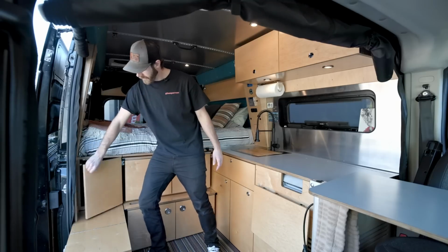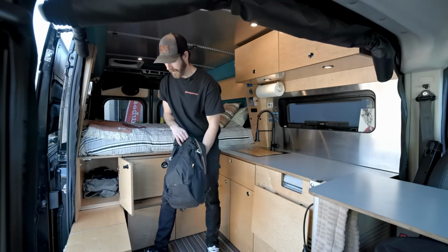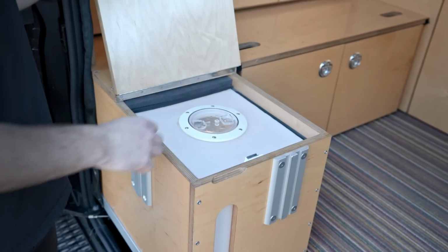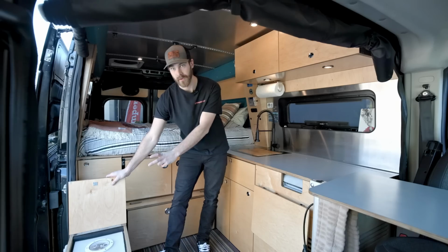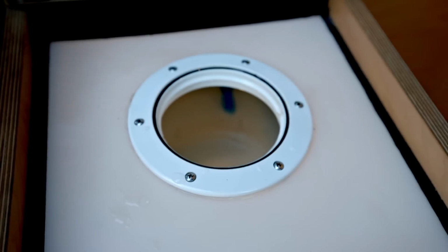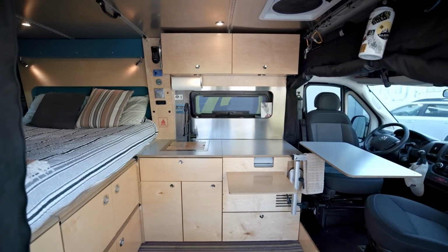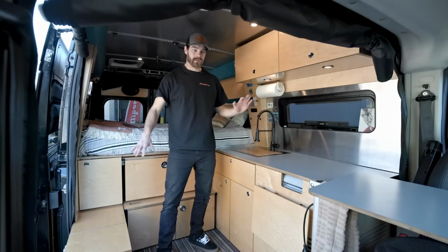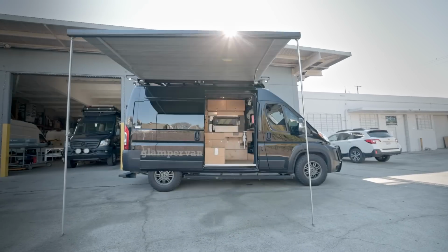And then over here, we have more storage. This is where I typically keep backpacks and stuff like that. Right here, this is the water tank. So it's 20 gallons of fresh water, easy to fill, large port. So if you wanted to bring jerry cans or more water, you could just dump it in right there and be on your way. And then speaking of dimmers, all of our lights are on dimmers. Really easy to kind of change the mood around, shift the lighting, which just makes it for a comfortable stay.